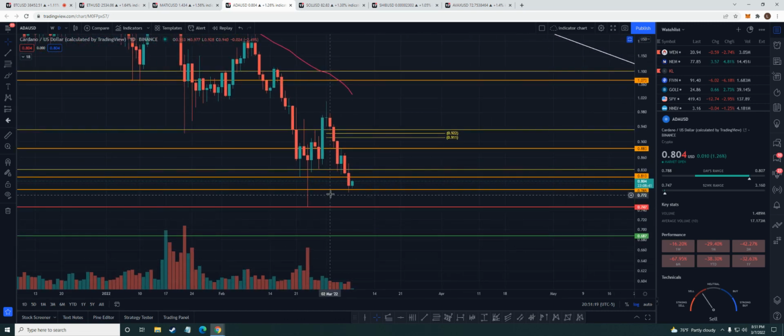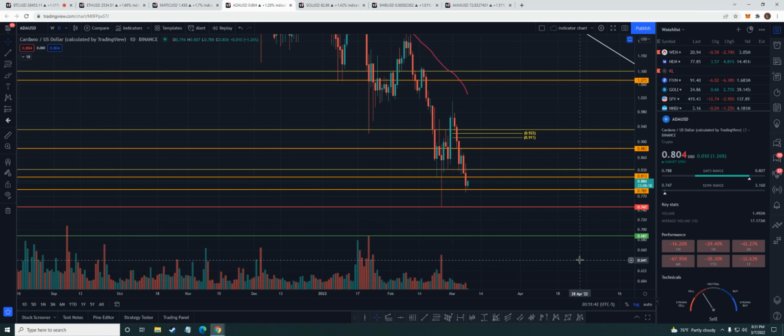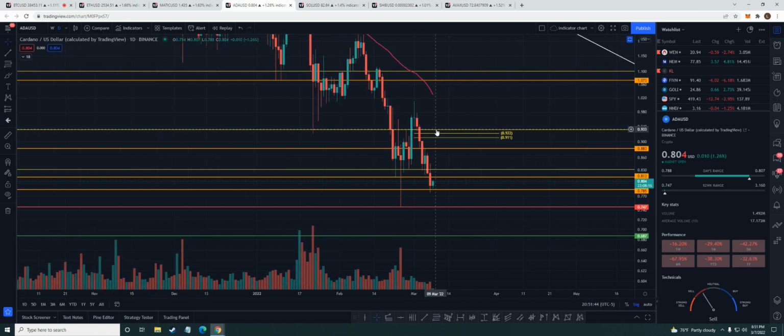Cardano, we're in our box here. We had 78. It got down to 78.2. We had 78.5. Guys, you can't get any closer than that. You get the point. But we did wick above it. We just want to see a new high. If we can get a new high on a daily, maybe we can get some kind of reversal above 85 and then maybe push up to this 88 and then this 92 area that I have up here. That would be one of my main targets.